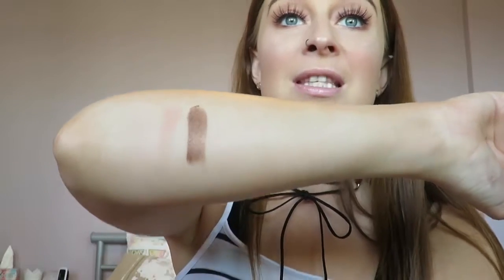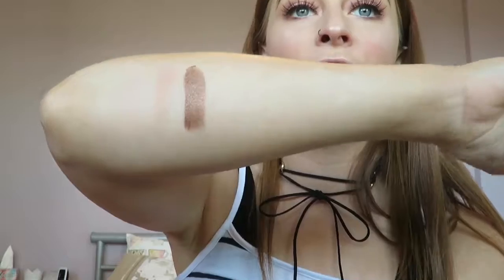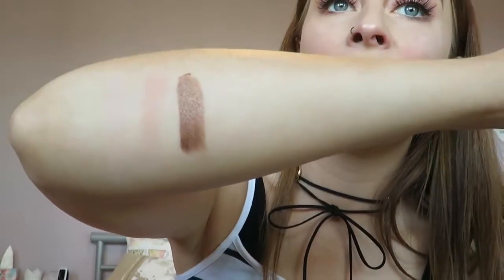Okay, then we're going to move on to Caramelised, which is the bottom here. This is like a light brown sort of shimmer. I feel like most of the shimmers in this palette are actually sort of brown colours as well. So it would have been nice if we could have had a few more different sorts of shades. This is beautiful. That's like a coppery brown sort of shimmer. Hopefully you guys can see that.